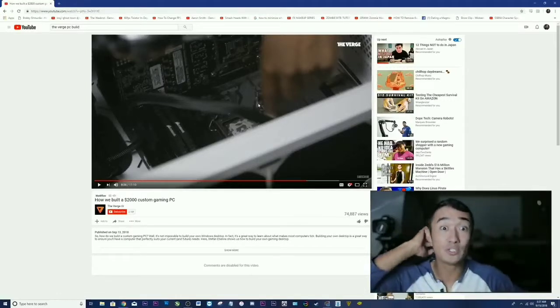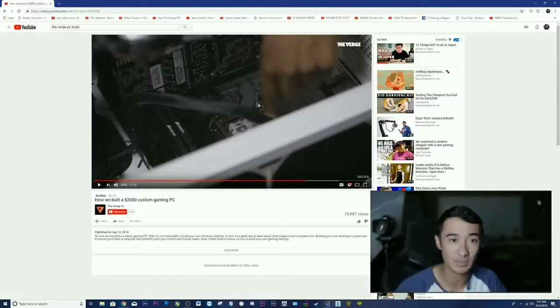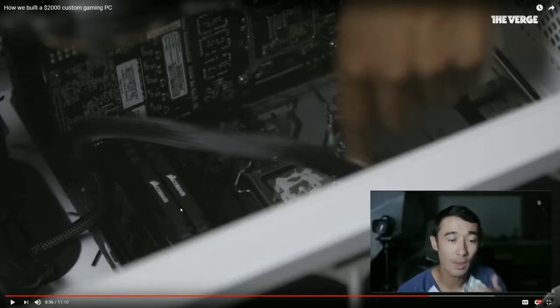I just noticed he installed his RAM wrong too. Dude, I can't even make fun of this guy anymore. He's actually like messed up almost everything. You see this right here? His RAM sticks are right next to each other. He's breaking the dual channel on his motherboard.